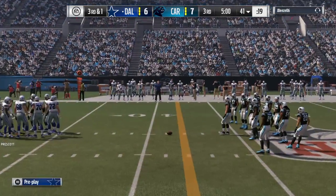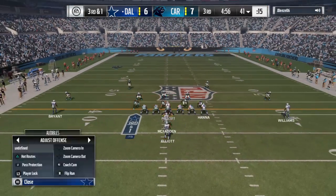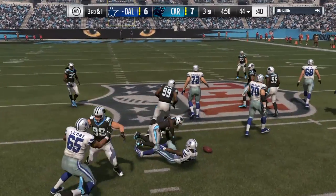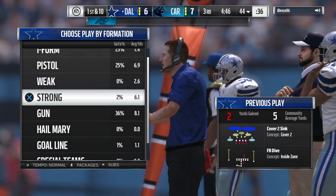Third down and one. Ohio! Ohio! Come on, here we go! They'll run it. Here's McFadden. And he's going to have a first down as he's brought down at the 44-yard line.